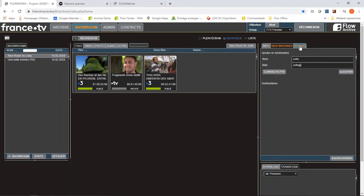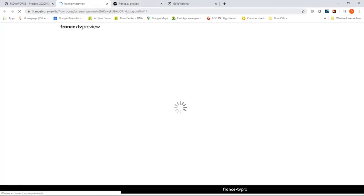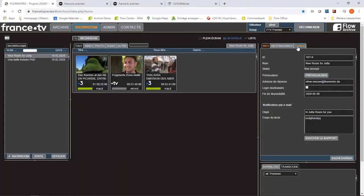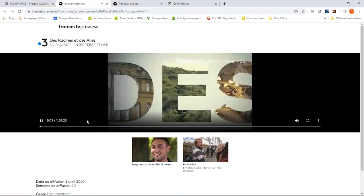The system would then send an email. It would basically make a room and send an email to Jutta. And that's all you need to do. Let me just save that, and then I'll show you the preview of it. And as you can see at the top here, it's got a separate URL. The system has created a new website, a microsite. It's got the 3 pieces that I put into the room. 1, 2, 3. They're in here. And I can preview the file.